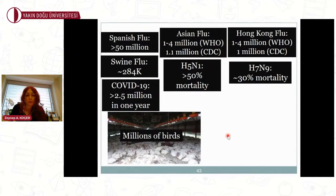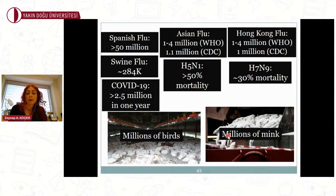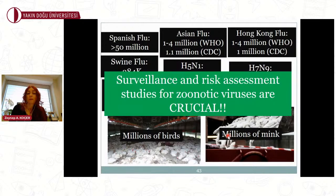So on top of human life, all these outbreaks and pandemics cause millions of birds to be killed at the farms. And recently, due to COVID-19 infection in a mink farm in the Netherlands and Denmark, there were millions of mink killed at the same time too. So when we think about all these mortalities of human and animal population, surveillance and risk assessment studies for zoonotic viruses are quite crucial, actually.